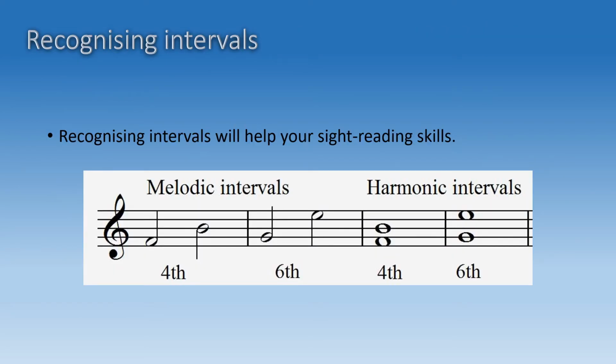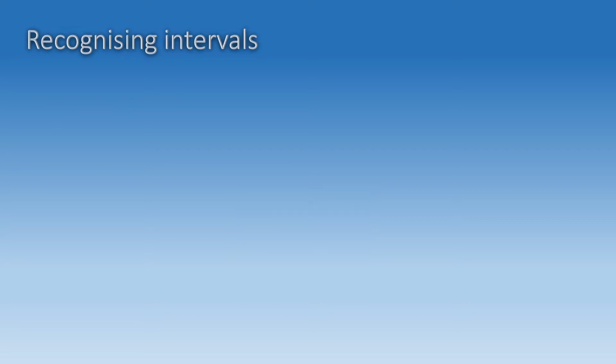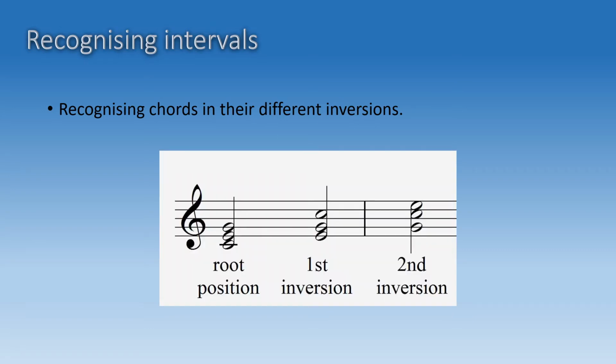Recognizing intervals will help your sight reading skills. This means you have to recognize how intervals such as seconds, thirds, fourths, all the way until octaves look like, both harmonic and melodic intervals. Notice that an interval of a second looks quite unique, with one note placed on the left and the other on the right, but on top of each other. In fact, all of the intervals look unique. Recognizing these intervals will help you to sight read faster. For higher grades, that involves recognizing chords in their different inversions too.